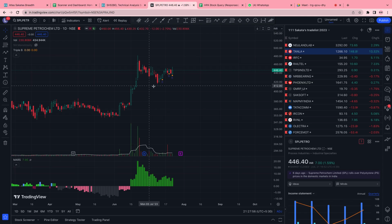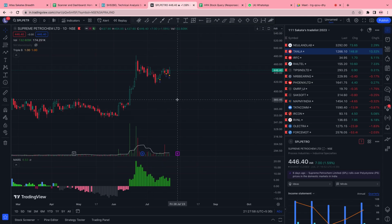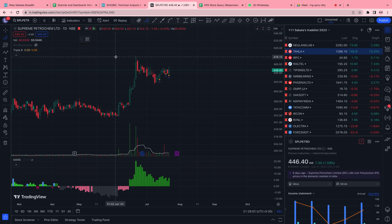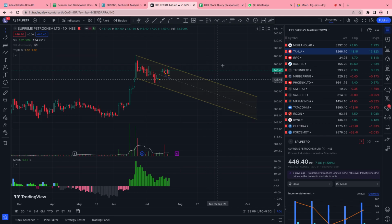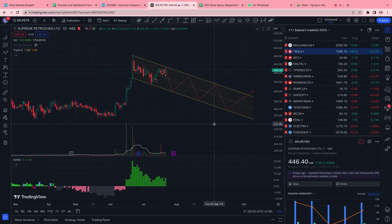I would put a stop loss below this, no? Because see, there can be a lot of ways the stock can play out. Okay, I'll show you a couple of ways like this. This is one way the stock can play out. I mean, just for dramatization purposes, I'm drawing this so long, but you get the idea.